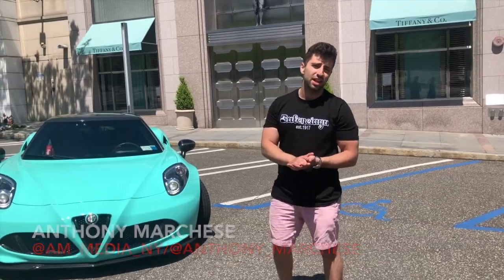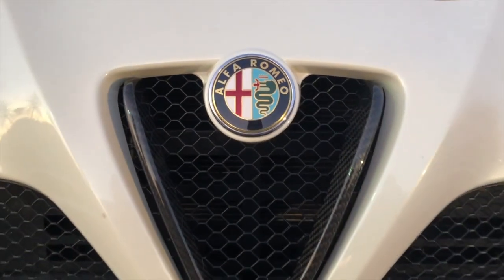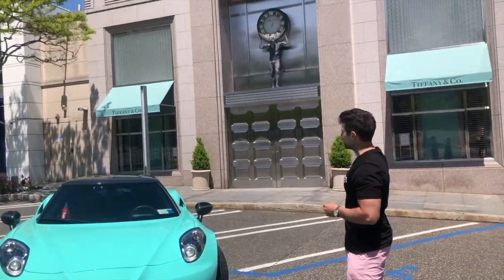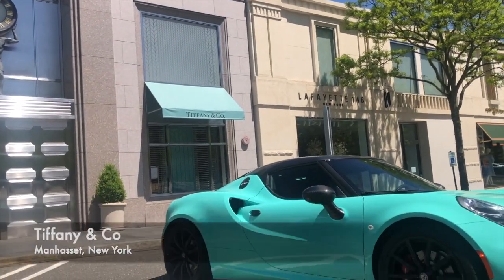Alfa Romeo 4C. If you remember, it was a white car with a red interior, and as you can see, we changed the color. It's now Tiffany Blue. We're here outside of the Tiffany store, and there's also a lot of new things that have happened to this car since you've last seen it, not just the wrap.